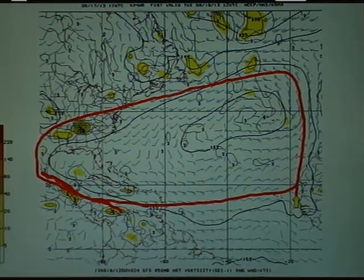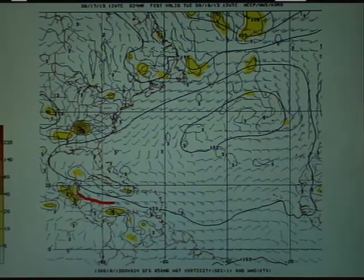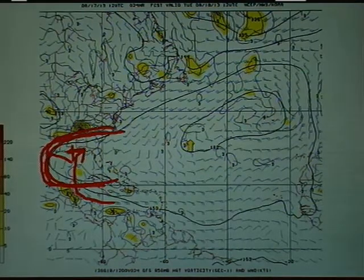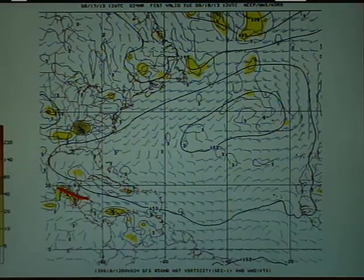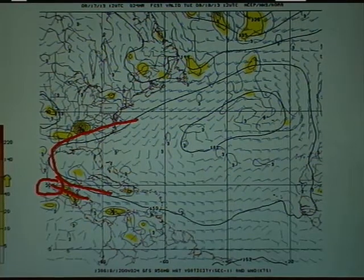There's no mechanism or reason in the physical atmosphere for this to just turn north and come up to Florida, for example, or Louisiana or Texas, because you've got this ridge of high pressure nosing its way in there, blocking this from turning north. So it has no choice but to go on a west-northwest track around the southwest side of that high and on into mainland Mexico over the next few days.